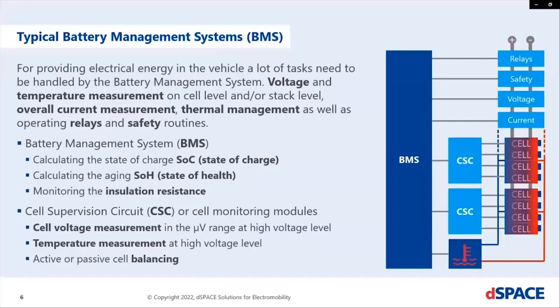The battery management system has to handle a lot of different tasks: voltage and temperature measurement on cell and stack level, overall current measurement, thermal management, as well as operating relays and safety routines. The battery management system also calculates the state of charge, the state of health, and often monitors the insulation resistance between the high voltage bus and the rest of the vehicle. The cell supervision circuits, or cell monitoring modules, measure the cell voltage in the microvolt range, as well as temperatures of the individual cells at a high voltage level. The CSC will also control the active or passive cell balancing.